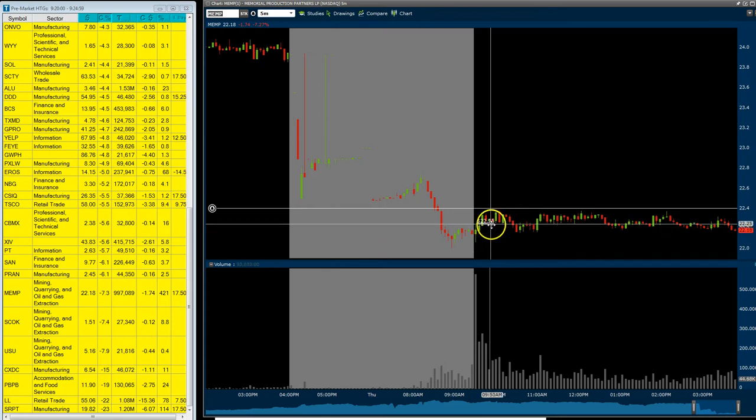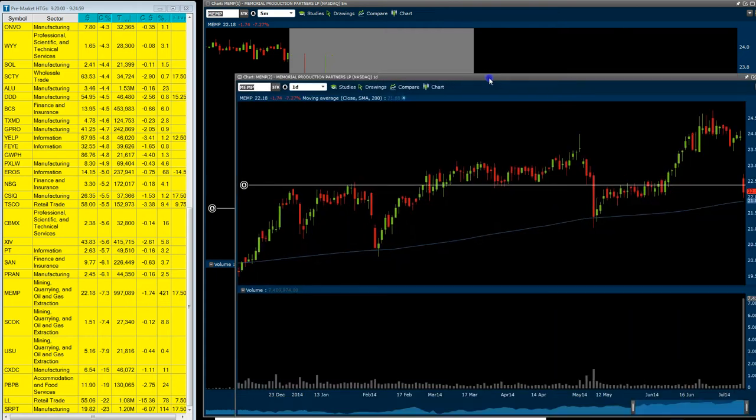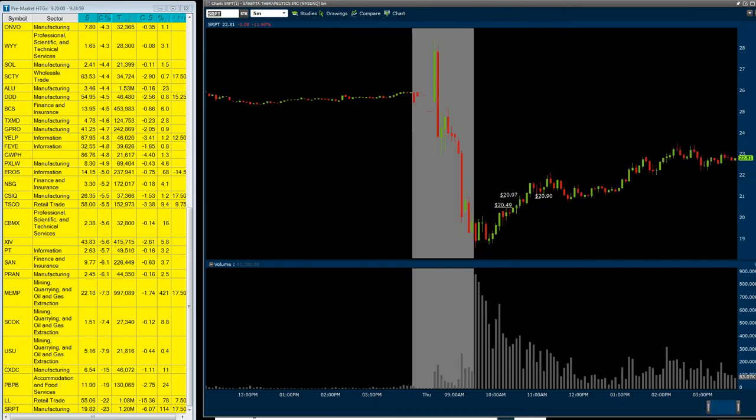What I did was I exited right when I bought it. But I would take that trade all day long again, just because of this beautiful bounce area for this stock. Another stock might have been a little more dynamic and might have recovered quite a bit, but this one just didn't. Now the next one was SRPT.